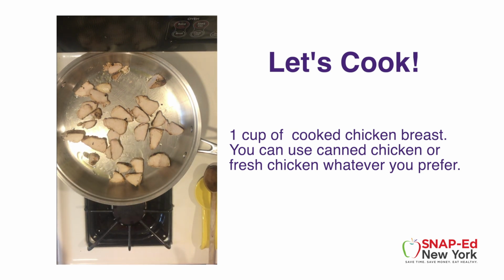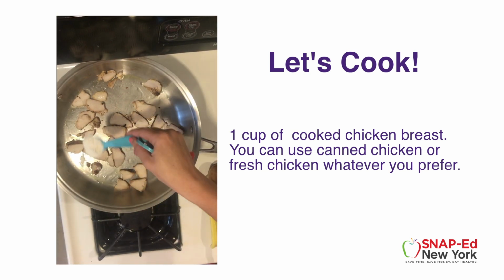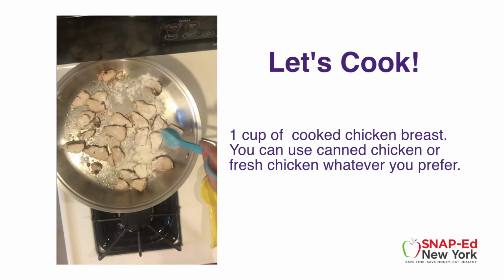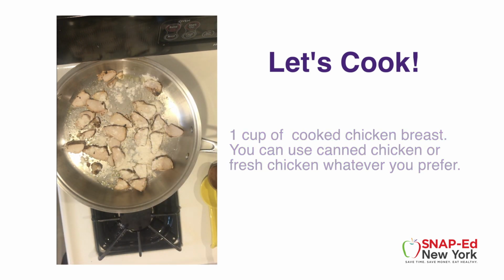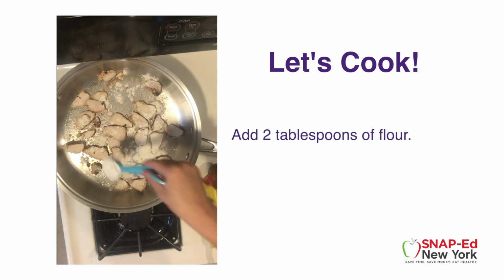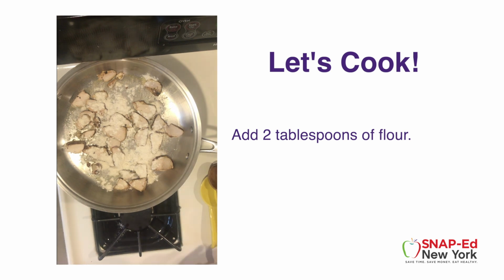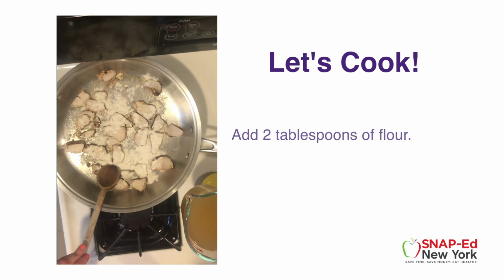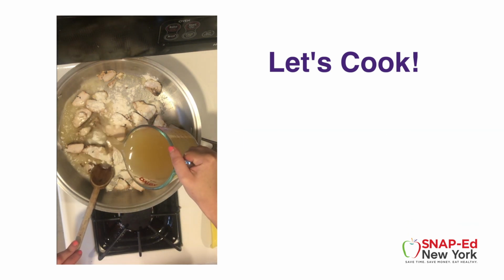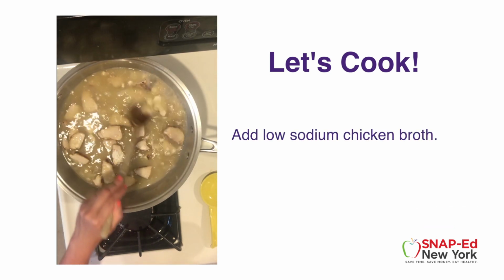Pre-cooking the chicken or using already cooked chicken, like a rotisserie chicken or canned chicken, makes the recipe really easy to make because it comes together so quickly. Now we're going to add 2 tablespoons of flour to our skillet. We'll also add low-sodium chicken broth.